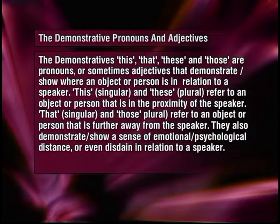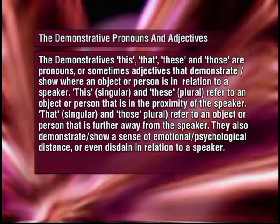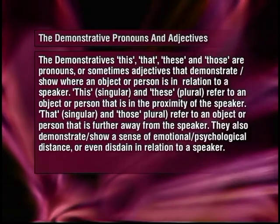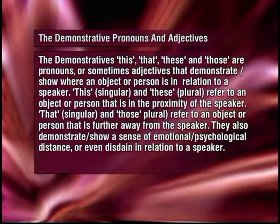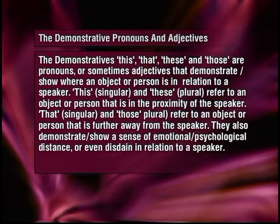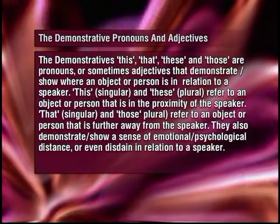The demonstratives, this, that, these, and those, are pronouns, or sometimes adjectives, that demonstrate or show where an object or person is in relation to a speaker. This, singular, and these, plural, refer to an object or person that is in the proximity of the speaker. That, singular, and those, plural, refer to an object or person that is further away from the speaker. They also demonstrate or show a sense of emotional or psychological distance or even disdain in relation to a speaker.